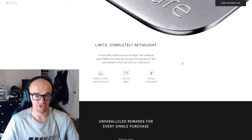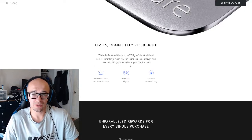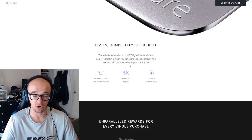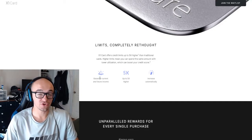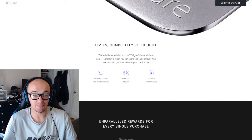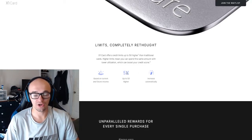We don't know everything. We don't know exactly how these limits are going to be calculated, but it's going to be different than traditional credit cards. Higher limits means you can spend the same amount with lower utilization, which is going to boost your credit score, which is awesome. Obviously, we're trying to boost up those credit scores. That's always going to be a good thing. But it's based on your current and future income rather than your current credit score. So for some people, that's going to be better. For some people, it's going to be worse. And it can be up to 5 times higher than what you're getting already.